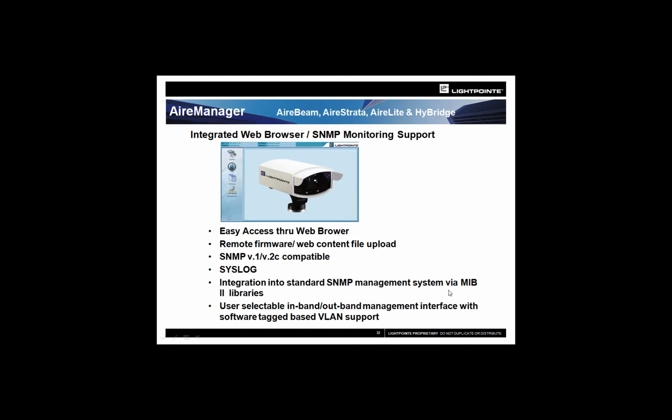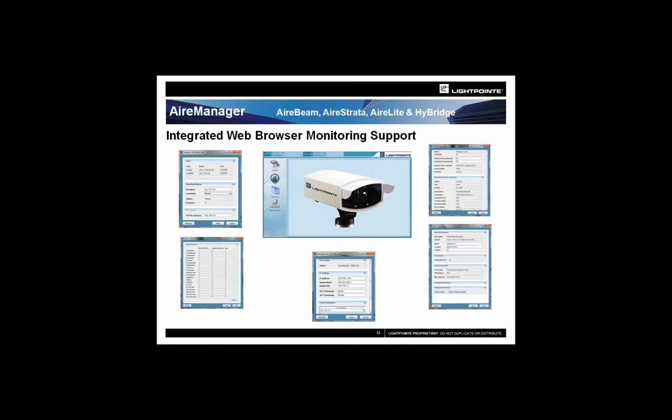So about 3 more slides left here. Just a little bit about the web browser that's in all the products, the Airlight, the Strata Series, as well as the Highbridge. The Air Manager is an integrated web browser that allows you to go in and program the units and monitor the system. Also, we offer SNMP monitoring as well, and we also offer syslog. These are different snapshots of what some of the screens look like.